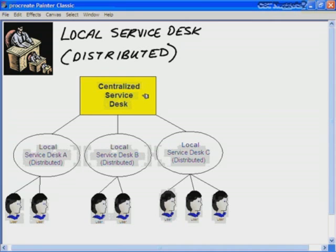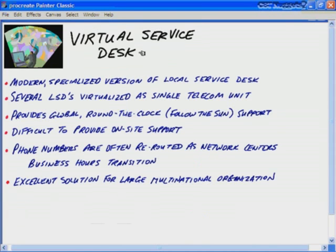This may also be a call center solution where the centralized service desk is a call center, either automated or with an individual person. This is a newer concept. And this is a lot like what I come in contact with State Farm. My centralized service desk is an automated system, and then that is going to push me down to a local service desk or a local help desk.